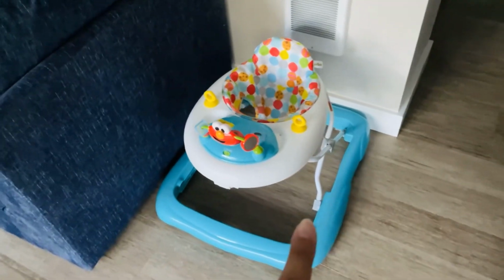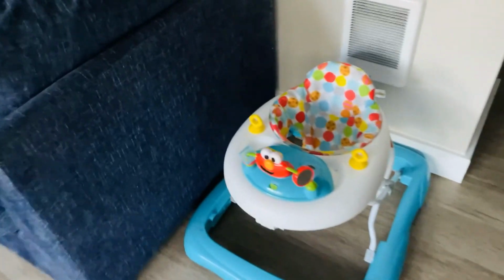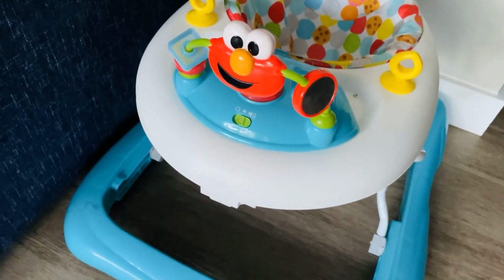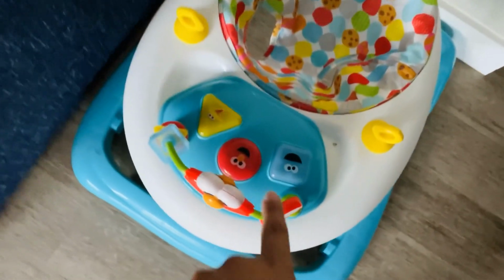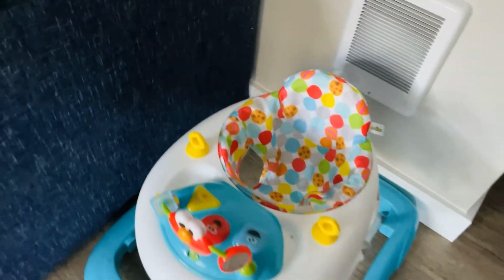Alright, guys, and then this is actually the walker that I was talking about. So it actually adjusts. Right now it's on the lowest setting, but it can go up higher, and then it just has some cute little things that they can play with, and little buttons, and then it makes music. But obviously she's sleeping, so anyways, that's the walker that we have.